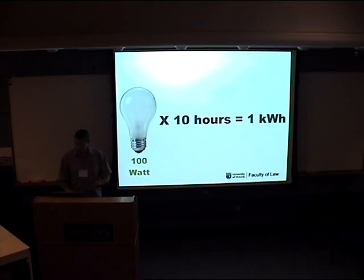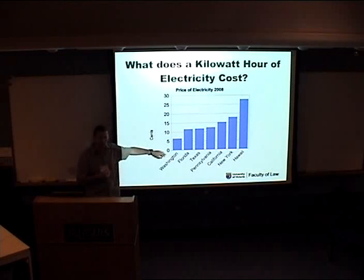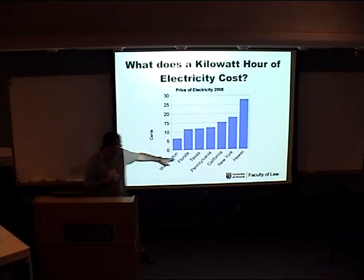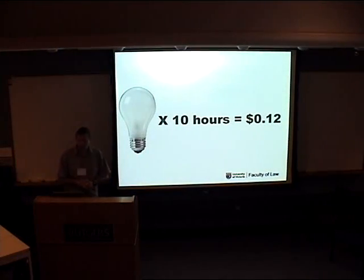The next thing we need to know is how much electricity costs, and that varies widely across the United States. We have a low of about 6 or 7 cents in Washington State, which is about the same where I come from, just north of Washington State, to a high of 27 or 28 cents a kilowatt hour in Hawaii, where they use diesel to generate most of their electricity. Pennsylvania is what we're going to use today. It's about 12 cents a kilowatt hour. I think the average across the whole U.S. is about 11 cents a kilowatt hour. So running our 100-watt light bulb for 10 hours costs about 12 cents, which isn't too bad.